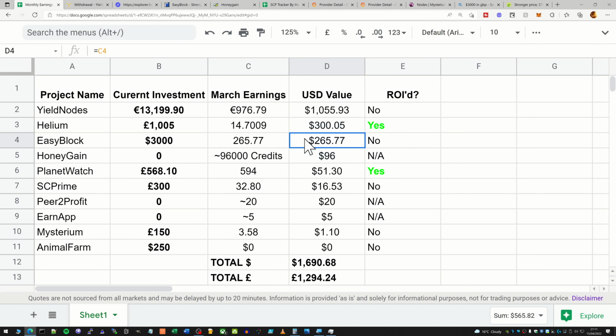Sadly, because of Strong being so down in the dumps, this has plummeted quite badly. I was getting around $80 to $90 per week with this, but now it's gone down to about $20 to $23 per 5 days. So it's a bit of a shame really, but that is how crypto goes.